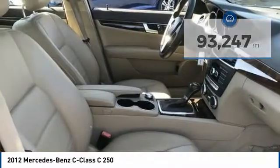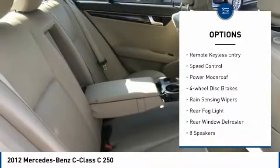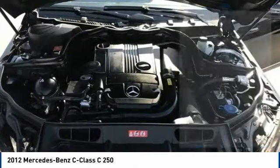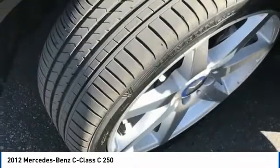Here are some of this vehicle's great options: electronic stability control, brake assist, traction control, remote keyless entry, speed control, power moonroof, four-wheel disc brakes, rain sensing wipers, rear fog light, rear window defroster.